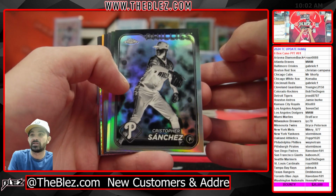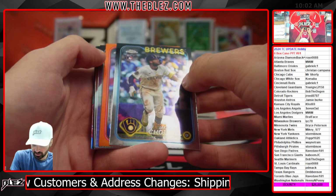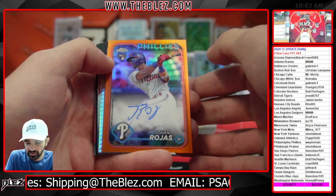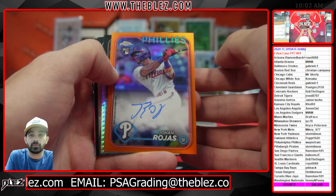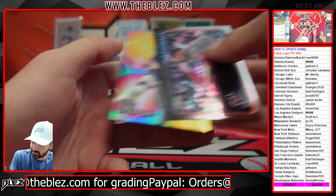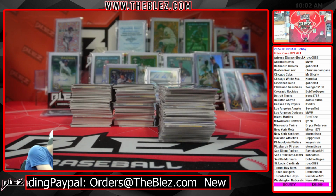Negative of Christopher Sanchez. We got orange coming. True orange. Auto. Rookie. Phillies. Rojas. That's not bad. The Phillies box. Wayne Train with a Harper SP. Now a Rojas True Orange. Look at the centering on that. Nobody wants that card anyway. Come on. See, Wayne? Hobby's hitting.